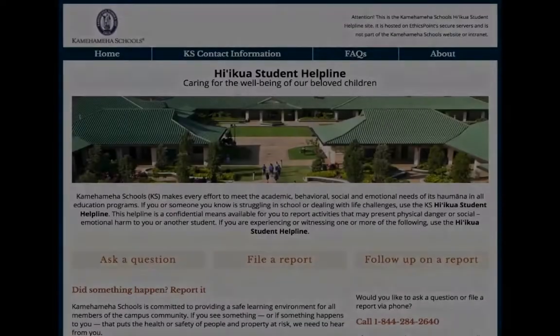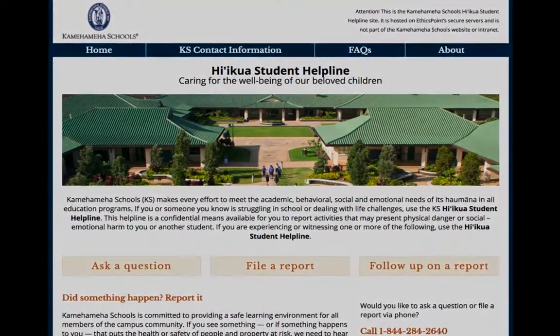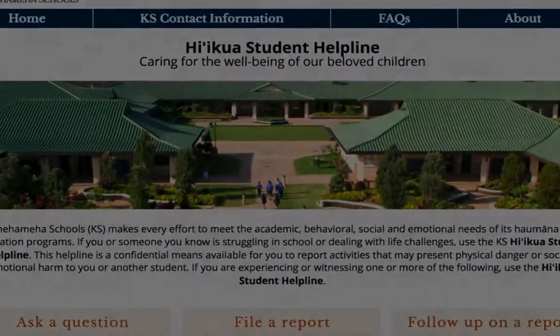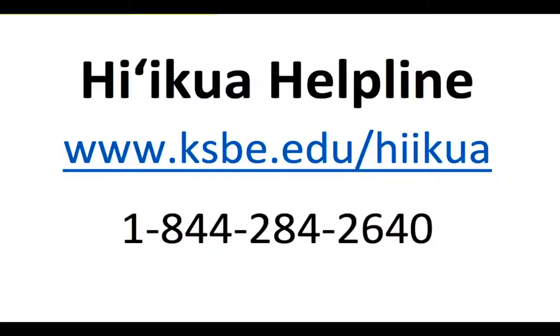The Hi'ikua Helpline is a confidential helpline that provides students with an alternative way to report any concerns or to ask questions that affect the health, safety, or well-being of others. Here is how a student can access the Hi'ikua Helpline.